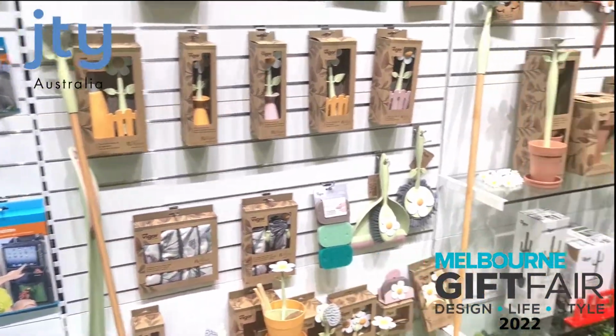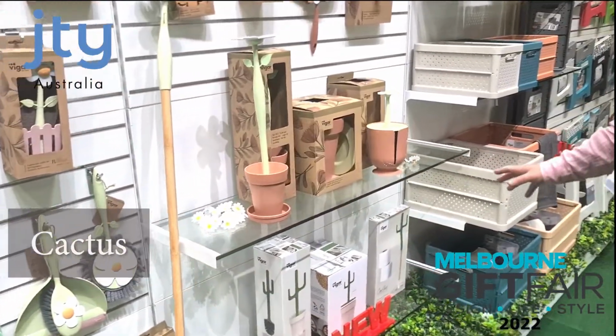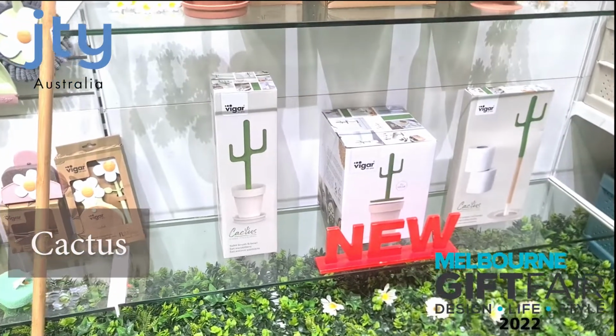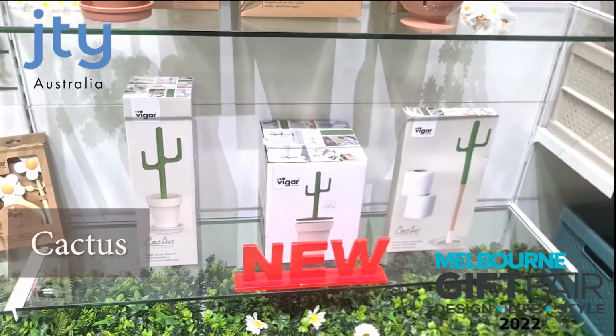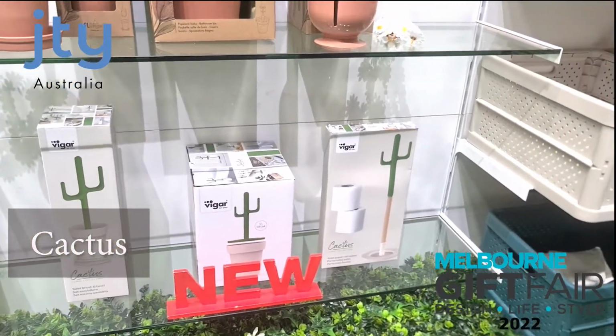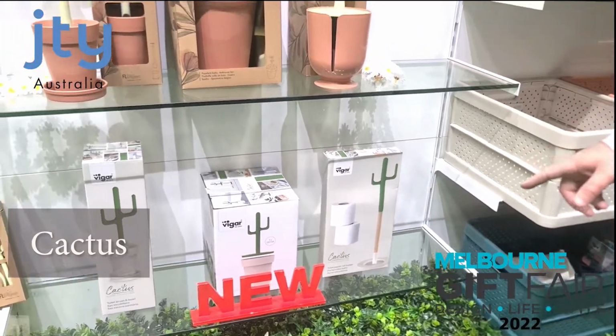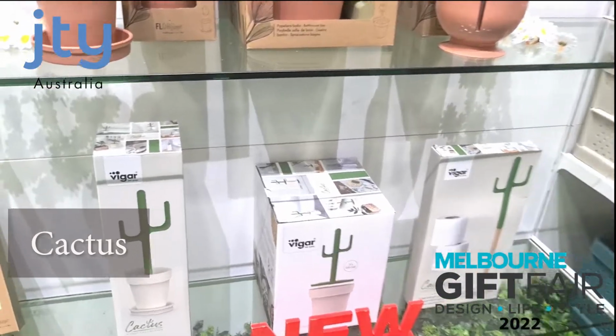Oh, one final piece. This is a range we could not resist. It's called the Vigar Cactus Range. This range has been around for quite a while, but it's Vigar's twist on the, again, bathroom accessory products. You keep looking at that. I'm going to quickly go and grab one, and I'll show you what they look like in the place.